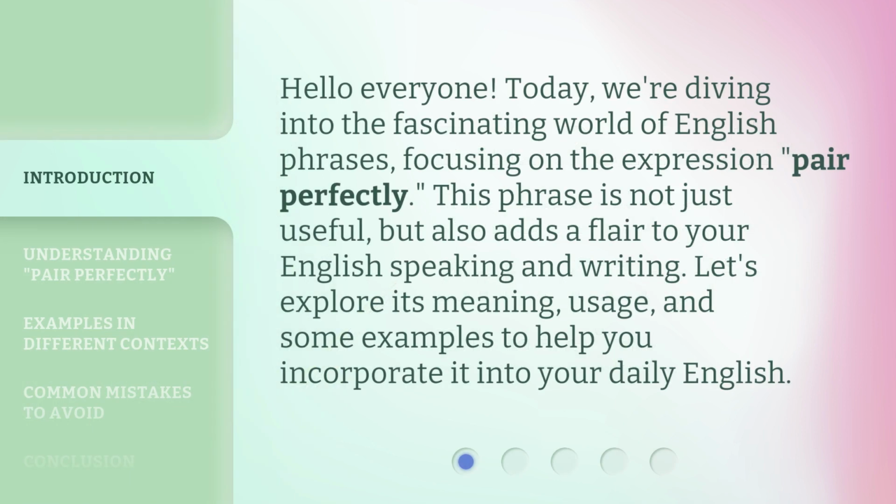Hello everyone! Today, we're diving into the fascinating world of English phrases, focusing on the expression, pair perfectly. This phrase is not just useful, but also adds a flair to your English speaking and writing. Let's explore its meaning, usage, and some examples to help you incorporate it into your daily English.